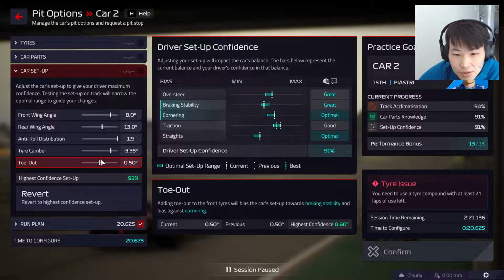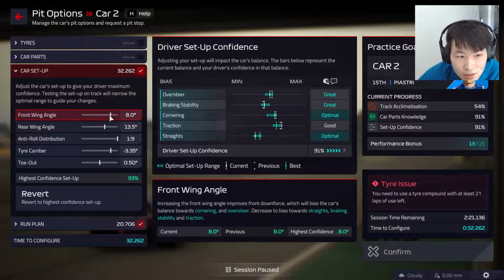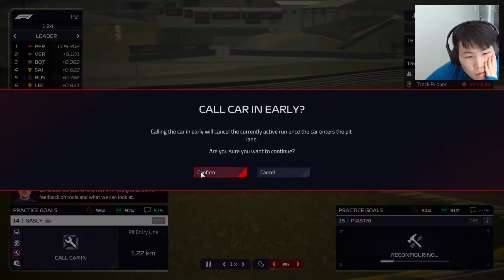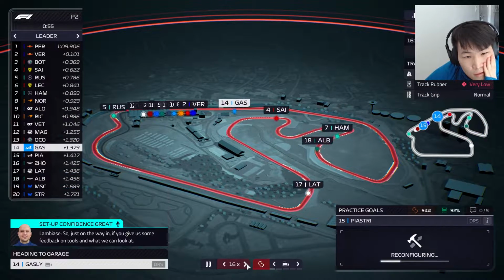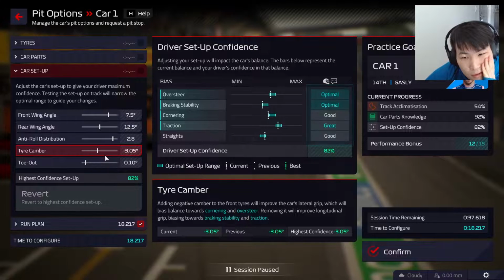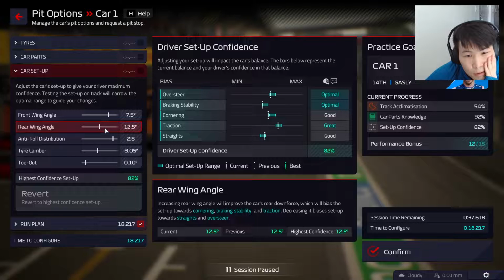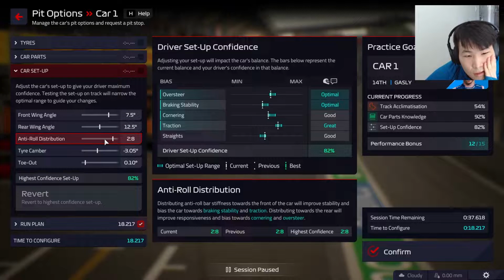Optimal, optimal, great, great, good. Still not finding the optimal setup here. Oh, Gasly's done too. Great confidence. Just on the way, if you give us some feedback on tools and what we can look at. Let's see. 82. Very nice. Optimal on the steering or oversteering or braking stability. So I think the front.